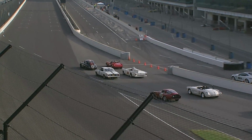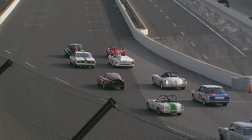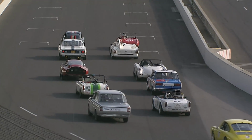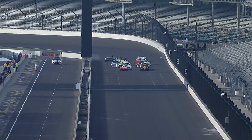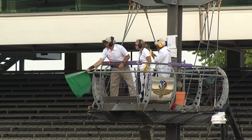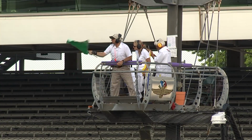Two by two, they come out of turn 14. Keeping an eye on the starter. And he gives them the green flag. They've got to start going. They've got to race 9 laps for race groups 1, 3, and 4.